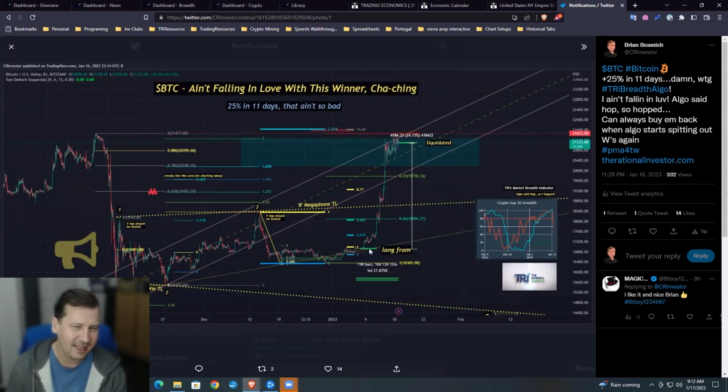Keep in mind, the average annual rate of return for the stock market is supposed to be 8% with 3% dividends. So, average about 11%. And 25% just in one trade in 11 days. But people, moon, all that kind of talk, they almost kind of lose focus.